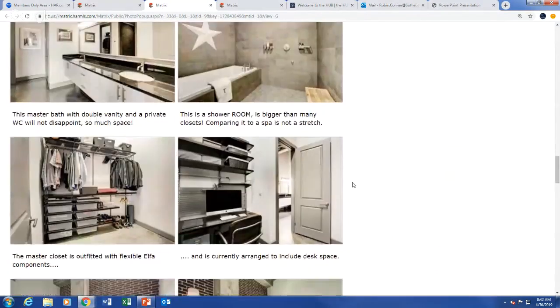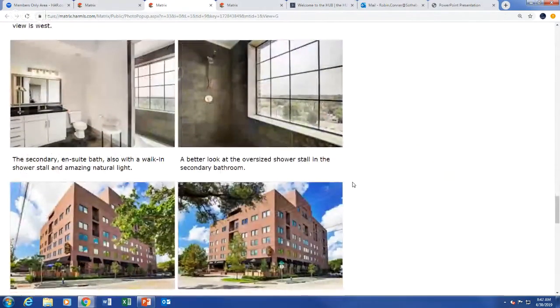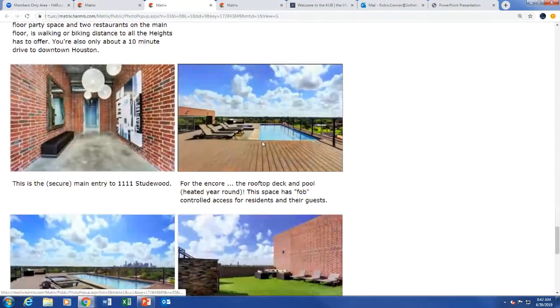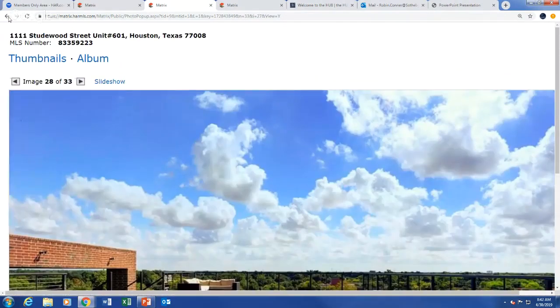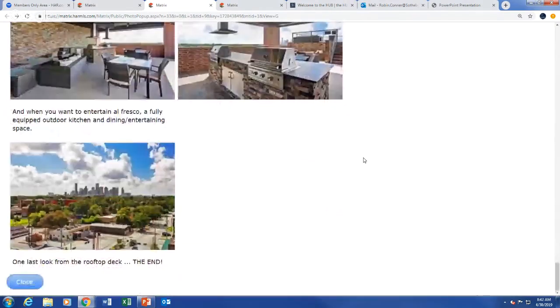The only downside is a very high HOA. How much is that? Like nine something. Shower window. Because why not? Why not? Oh, wow, that is cool. Wow. Dark area. Very beautiful.